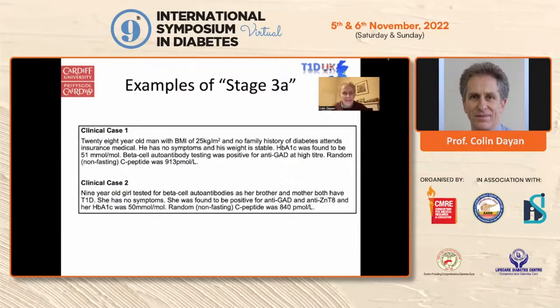And we're beginning to see cases now, certainly referred to our service, which might be considered to be stage 3A, such as the first one here, a 28-year-old man with a BMI of 25, who had an insurance medical, and they measured his HbA1c and found it to be 51, or closer to around 6.8%.